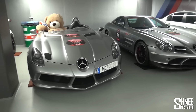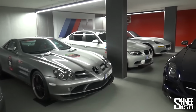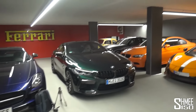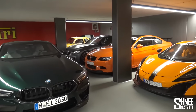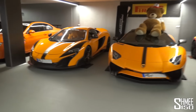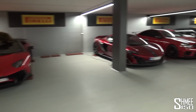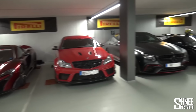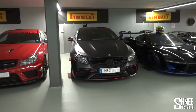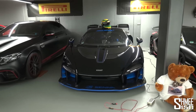What amazing company. The SLR Stirling Moss, one of only 75, the SLR 722, the M3 CRT, the Z8, and beyond my two, got a Fiat 500 tucked in the corner, the two GTSs, both again very rare BMW models, got the 675 LT and the SV in orange, got the other SV and the 675 Spider in red, C63 black, which I would love in the future to have one of to join my SLS black, and maybe another Black Series, we'll see what happens, E63S, GerCollector's daily driver, the Senna, which we went out with to go and check out the P1 not all that long ago.